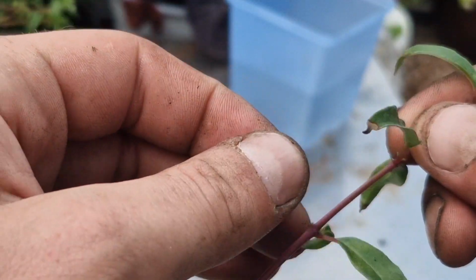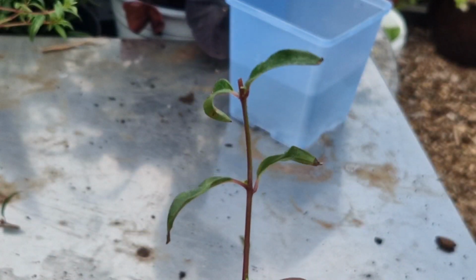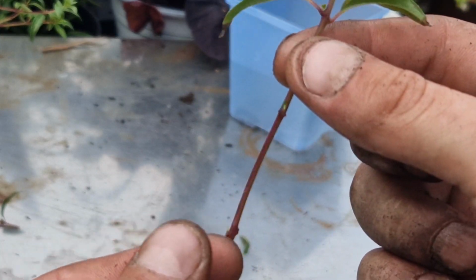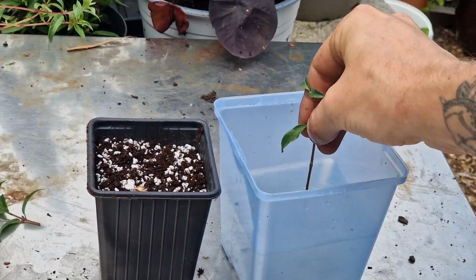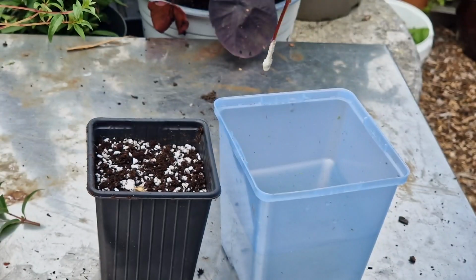So again, like before, we're going to be cutting below a node and then above a node. You'll want to remove the lower leaves, the bit that you're putting into the soil, otherwise these could rot off, rather than help you grow any roots on your little cuttings. You want to leave a few leaves on top just to help the plant photosynthesize and build up some energy to put into those roots. And same as before, we're just going to dip it in some water, into the rooting powder, and then into the corners and side of the pots.